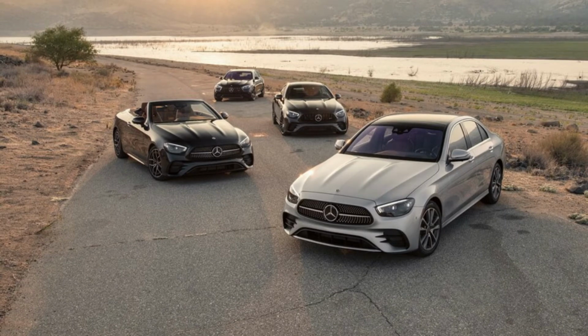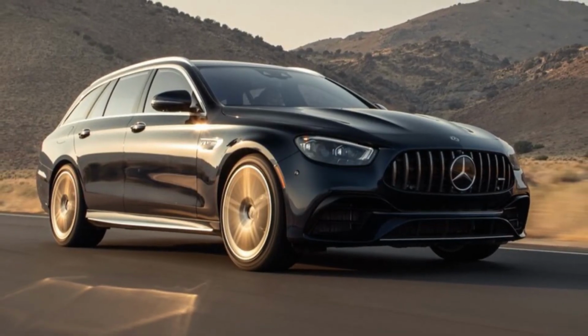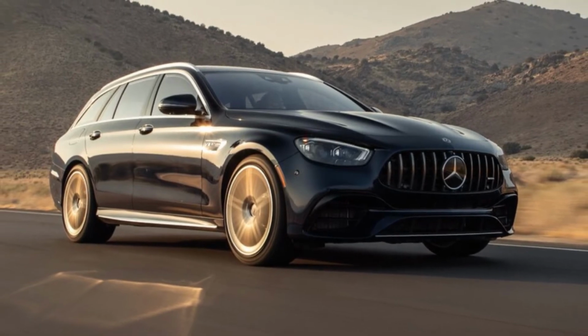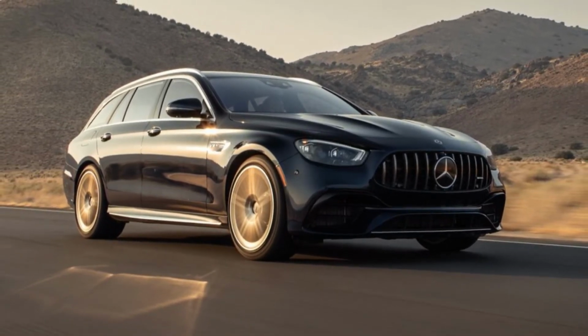Toyota Supra - $50,945, 335 horsepower. Stop complaining about the new Toyota Supra. We won't deny that it shares lots of parts with the BMW Z4 or that it's powered by a BMW inline-6, but that is no bad thing.